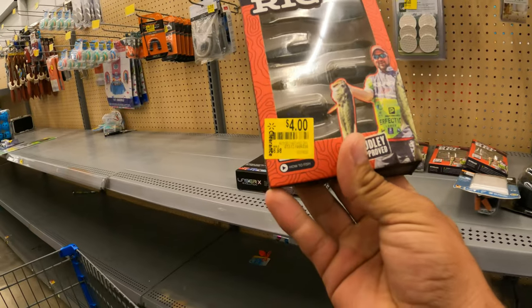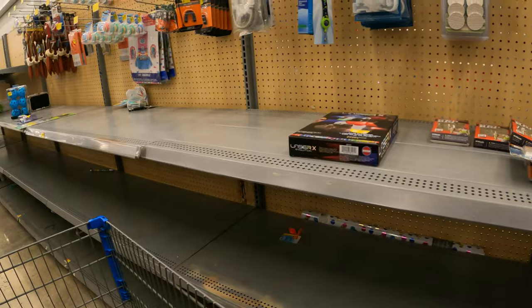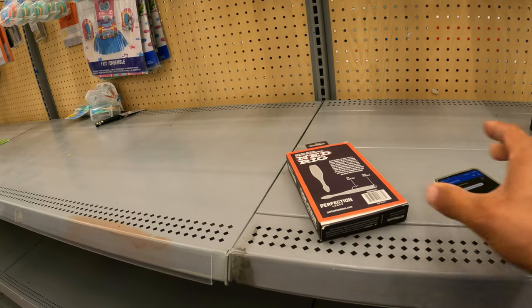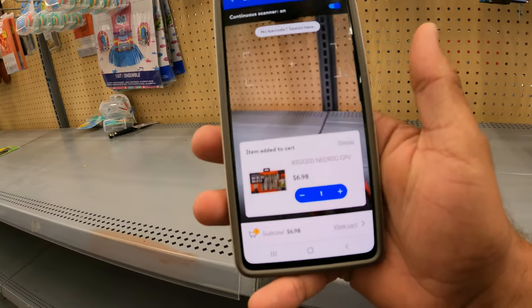That's another thing, guys. If you see it for 4 and it's ringing out something different, they'll go off this clearance. They just need to adjust the price at the register. If it scans on the app saying $3, but when you scan this at the register, it says something different, most of the time they will change it if you show them what it says on the app.